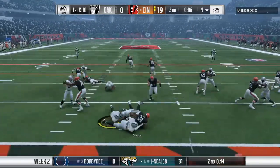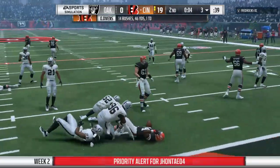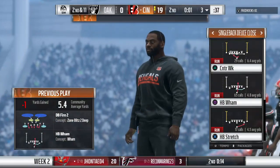And give this time to the tailback. And he'll be taken down for a loss back at the 3.